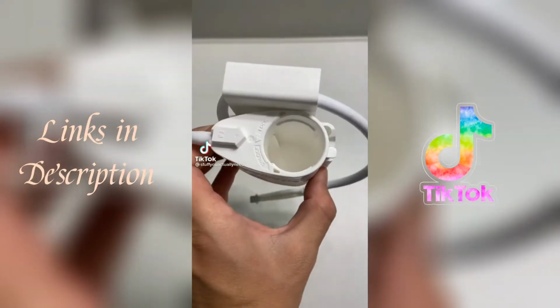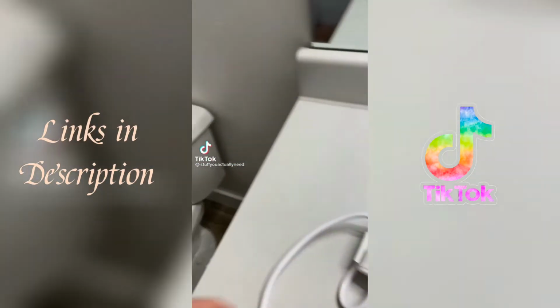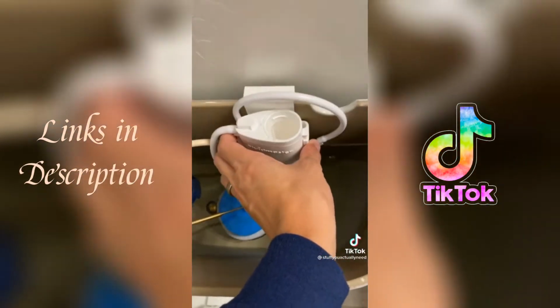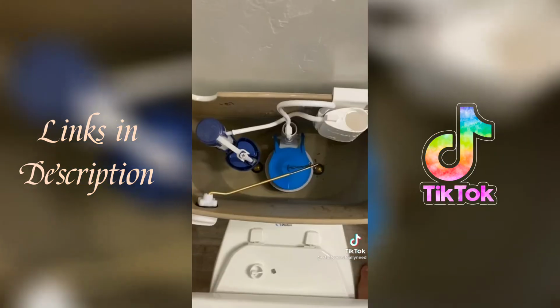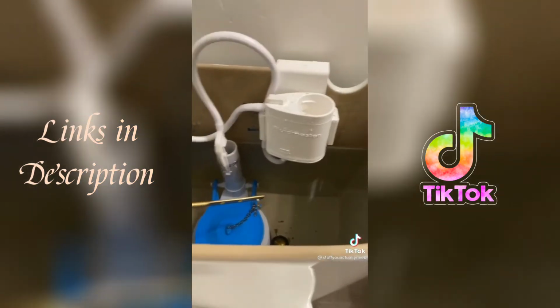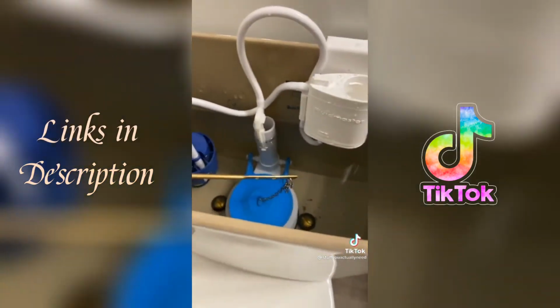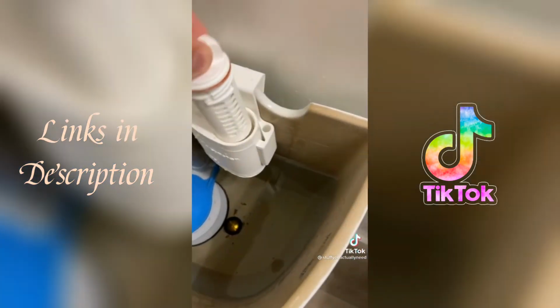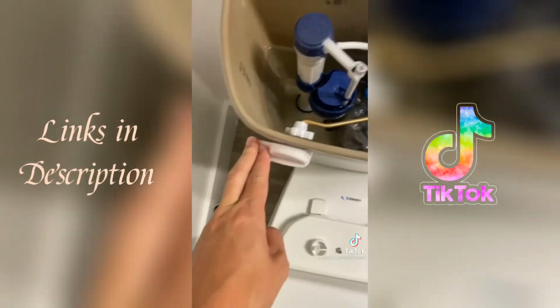This is a little toilet robot that will make it so you never have to scrub your toilet again. Just place it on the back, take out this tube, and then replace it with the ones that it comes with. And it's designed to stay away from the seal so that way it doesn't corrode anything, which is super good for your toilet's health. Once it's installed, pop in the filter and you're good to start flushing.